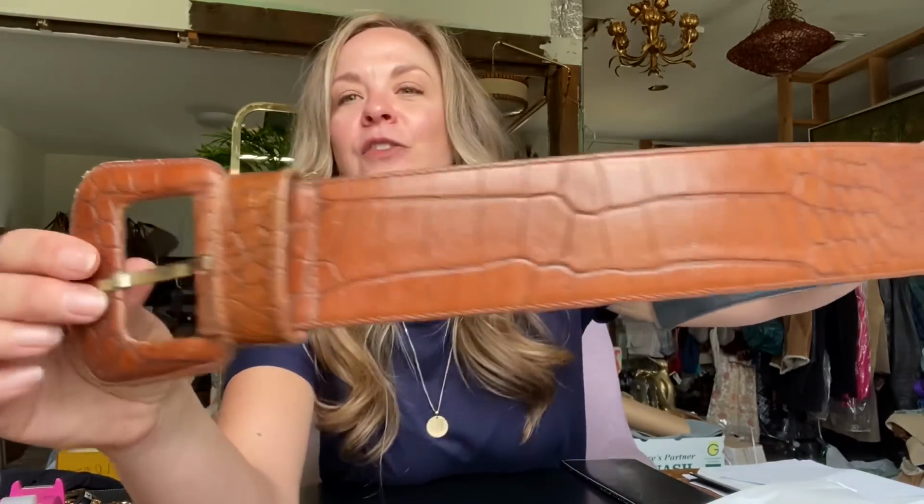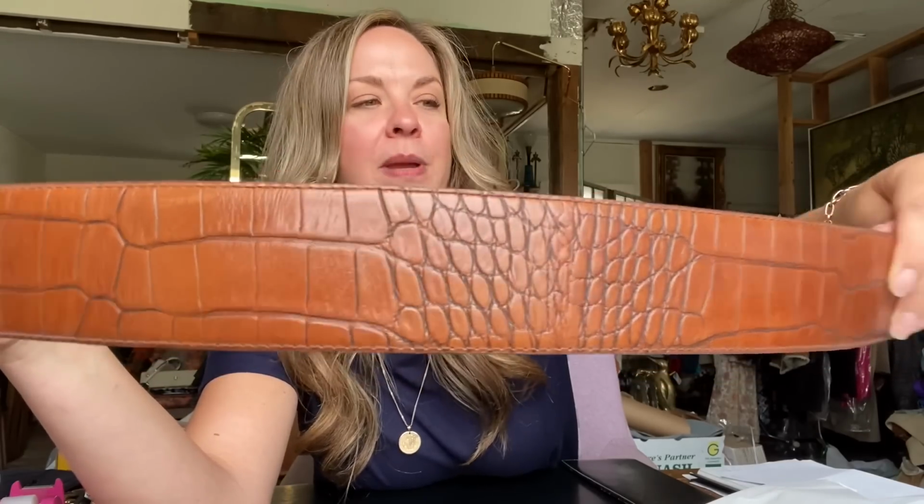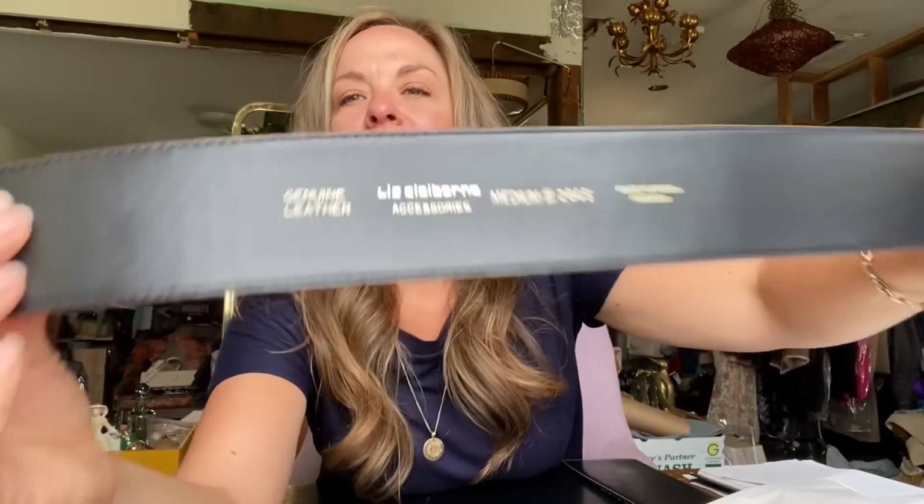So it is Monday and these are the sales from the weekend. I only had sales on Poshmark this weekend, but it was a pretty decent weekend. So let's get started. The first item that sold is this vintage wide leather belt. It is genuine leather and it is by Liz Claiborne.